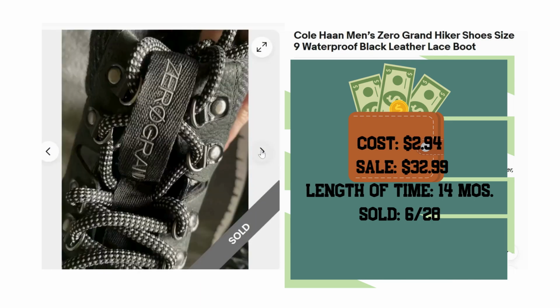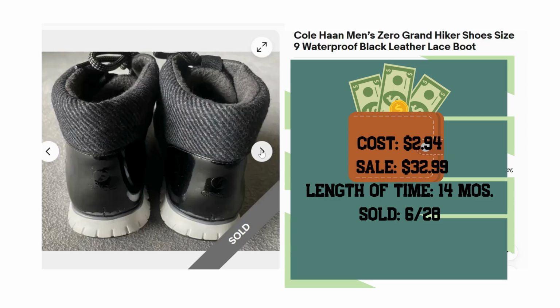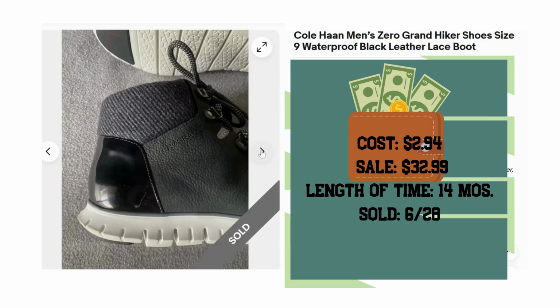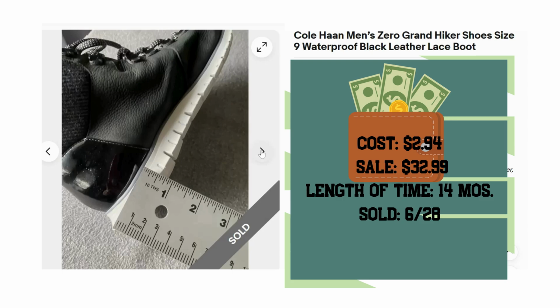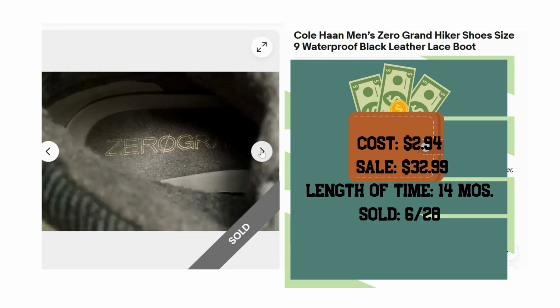This next item is going to be by the brand Keen, men's Zero Grand hiker shoes, size 9, waterproof, black leather lace boot. This is a great brand. It seems like Keen definitely has high quality. As you can see here with this pair of shoes, it had leather, it had patent leather, and just the knit detailing. And this item was in really good condition. It was also in a larger size, size 9. So that always helps when you find, whether it be shoes or clothing items, in larger sizes or plus sizes.